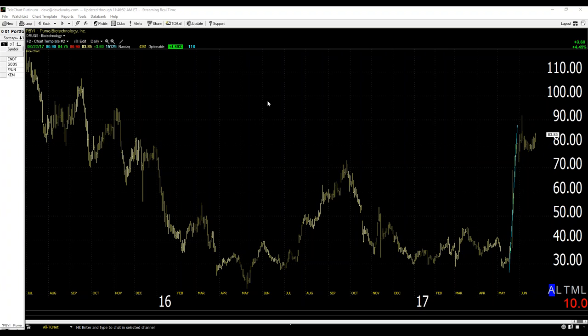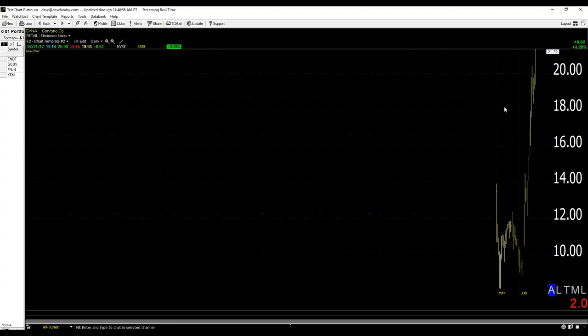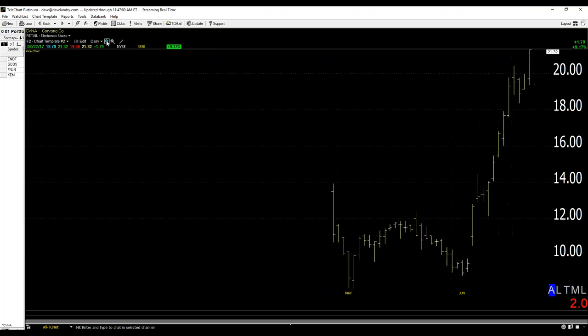CVNA. Yeah, here's another case where it's just kind of an extreme move. Now, this is where some of those IPO breakout characteristics come into play. In fact, what's pretty cool here is, notice the high was set on the first day of trading. So the stock should be left alone until what? It takes out that high. Let's put the moving average in.